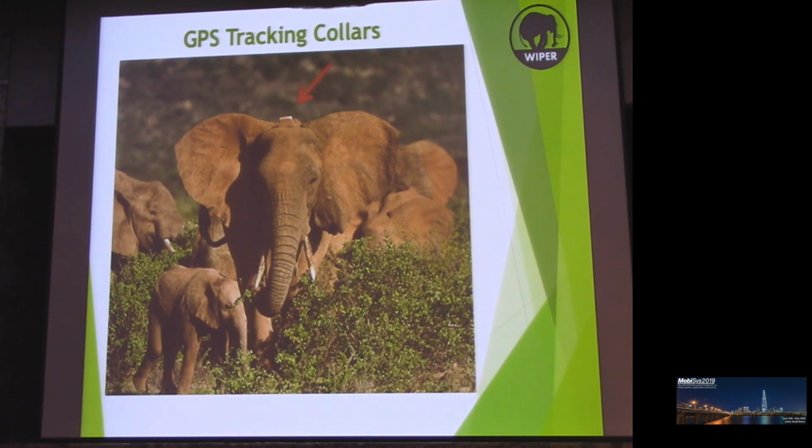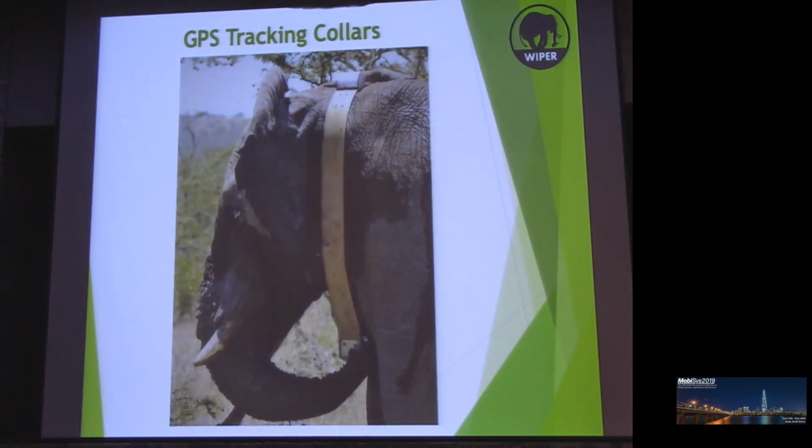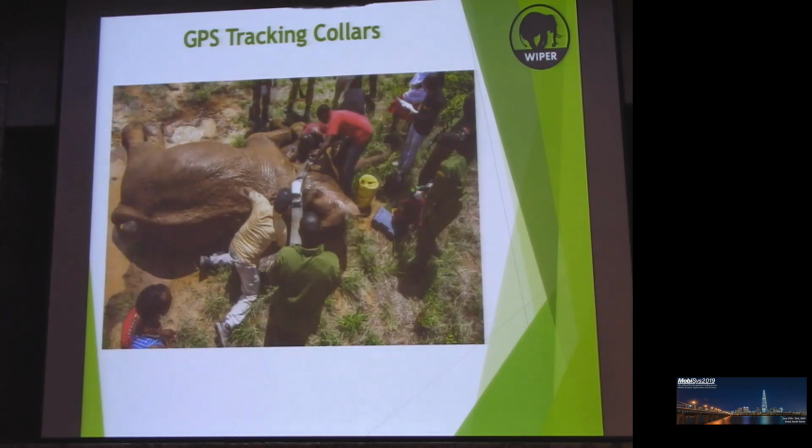In this picture, you can see a GPS tracking unit on the top of the neck of a beautiful African elephant. This GPS tracking collar itself has three components. On the top, you can see the GPS tracking unit, and the collar itself is a machine belt, and at the bottom there is a counterweight to help keep the tracking unit on the top.